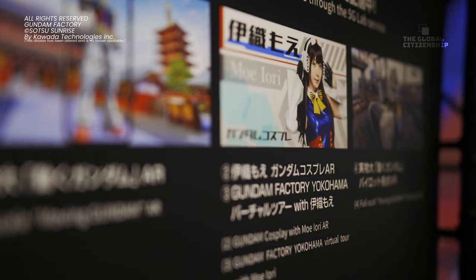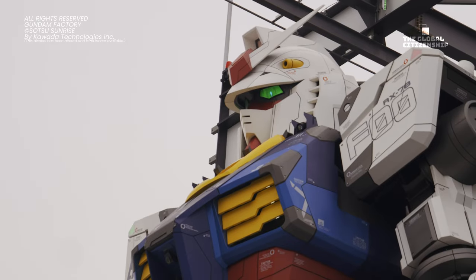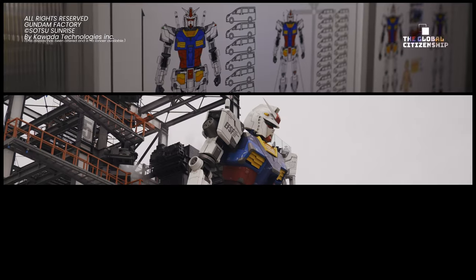For entry tickets and prices, as well as times to see the moving Gundam and to explore the other exhibits inside this place, the Moving Gundam Factory staff would highly advise you to check out the website for more information, including ticket prices as well as times.